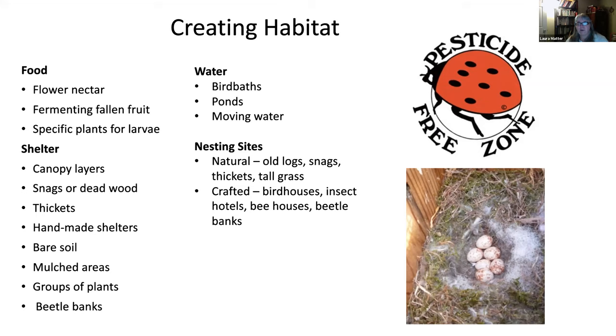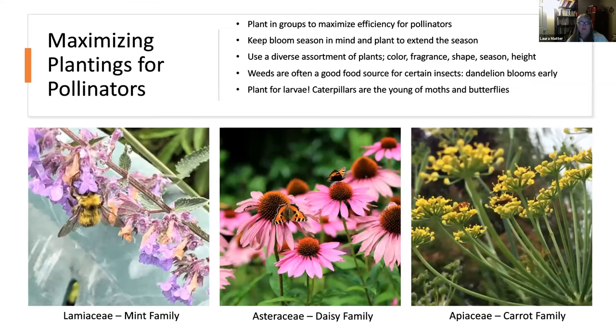Having that canopy layer will help you with that. Having the thicketed plants will help you with that. But you can amend that by adding old logs or snags. You could have crafted bird houses. People make bee houses and insect hotels. You can add all that to the garden as well.